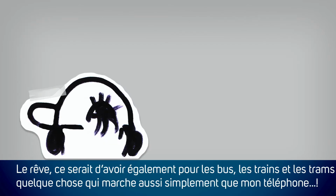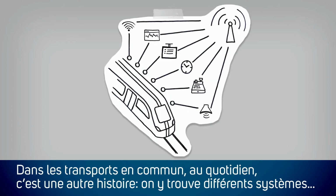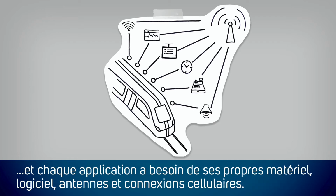Buses, trains and trams need something that works as easily as my mobile phone. On public transport, everyday life looks different. Various systems are installed, and every application needs separate hardware, software, antennas and mobile lines.